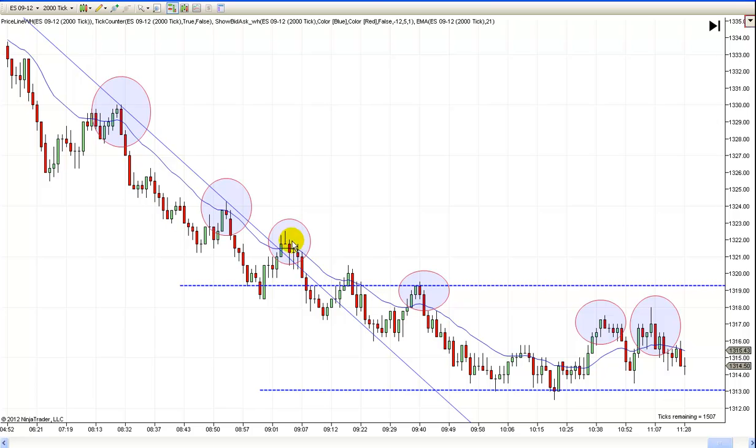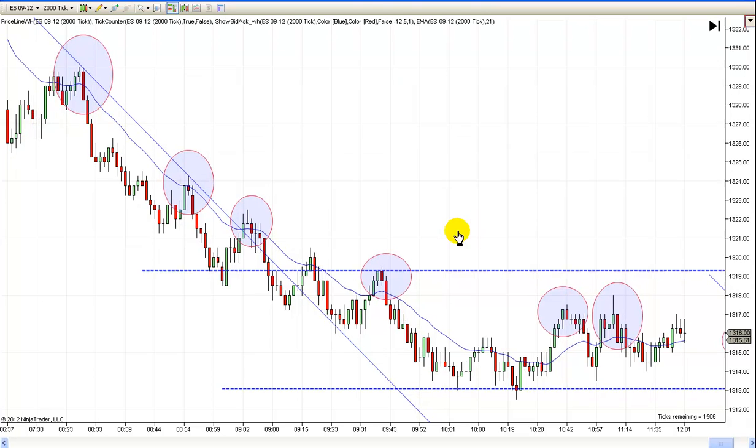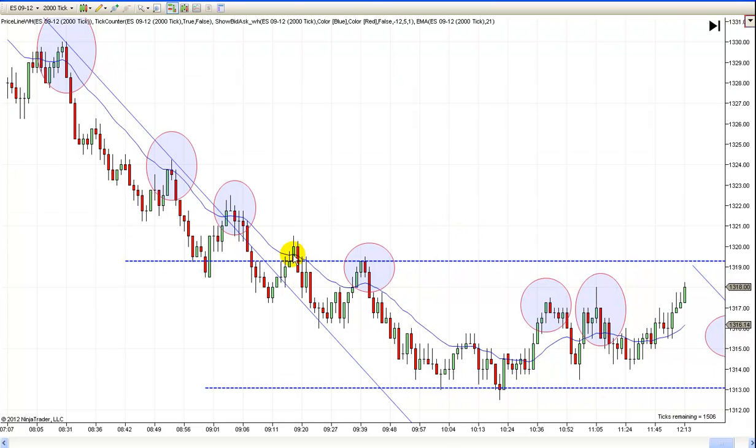We did have a trend line break here, and we did have a new low in place, so it was starting to get risky to go short any further right there without a little bit better setup, in other words. So that was the reason I didn't mark that one.